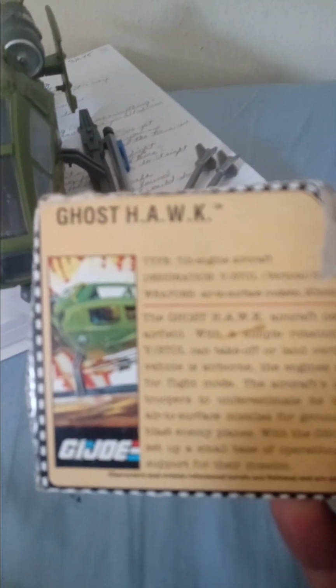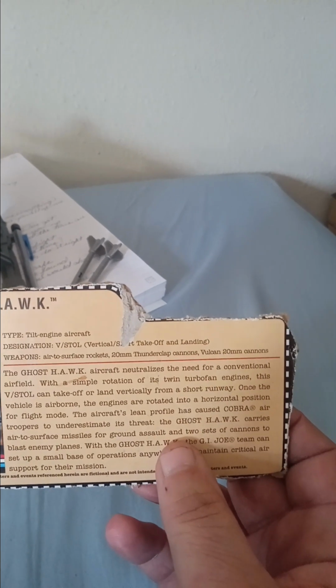And of course, for all 25th anniversary figures, they come with a file card where it says Ghost Hawk, even though it doesn't give what the acronym for Hawk is. Its type is a tilt engine aircraft. Designation is VTOL, S-STOL, vertical short takeoff and landing. And the weapons are air-to-surface rockets, 20-millimeter thunderclap cannons, and Falcon 20-millimeter cannons.